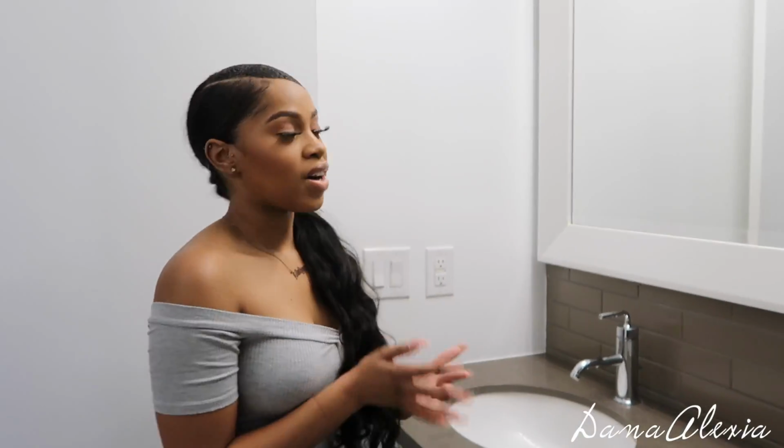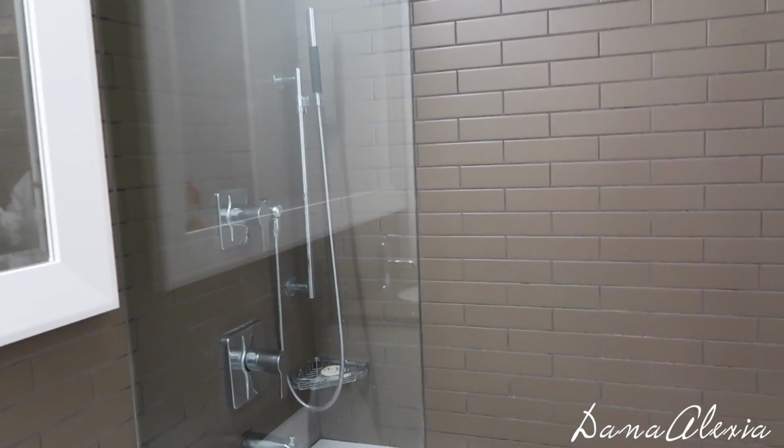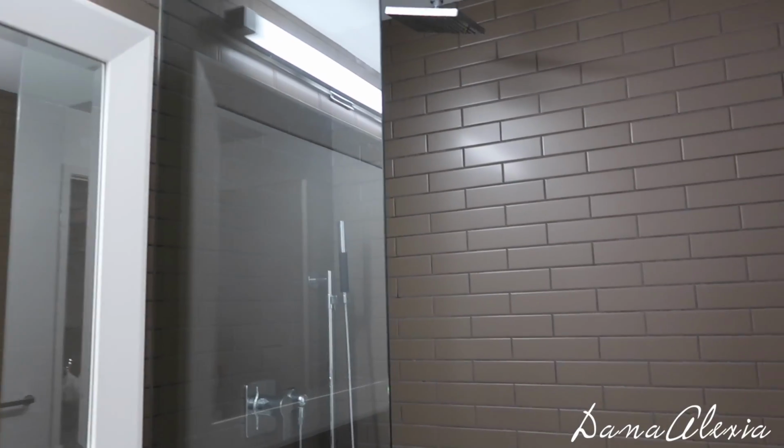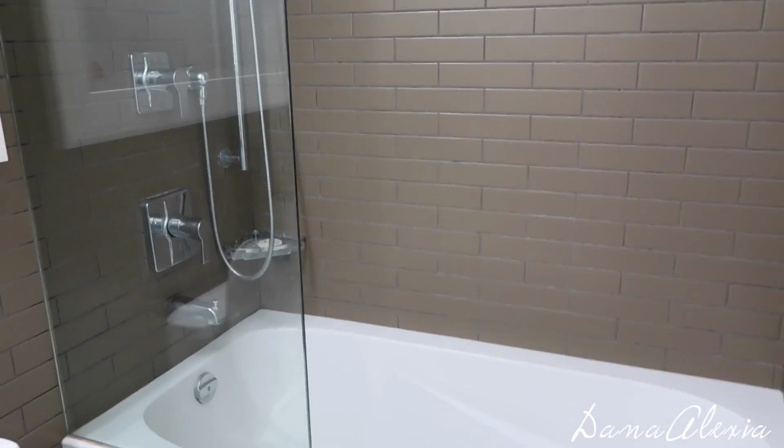I'm like 4'11", 5 feet, so I can only see about up to here, but it's okay. And I really like the shower as well. I think the shower head is so interesting. I've never seen that before. And yeah, this is a shower.